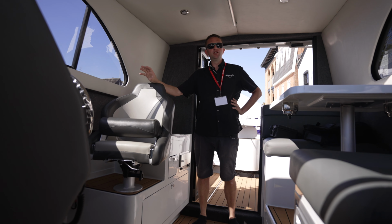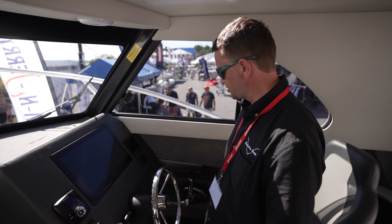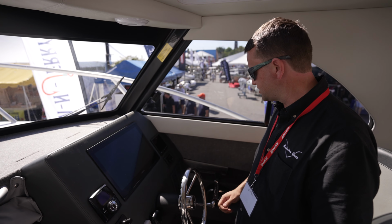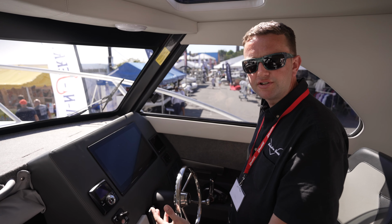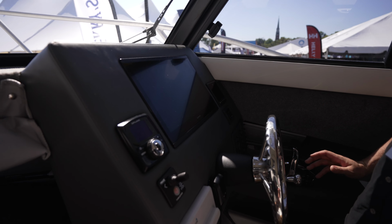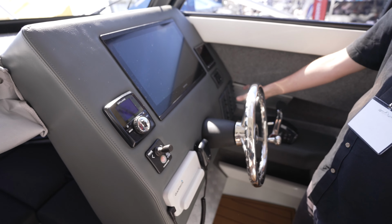Tell me a little bit about the helm and what you guys did here. This is our standard helm. We always vinyl upholster them. We like these steering wheels with a knob on them. They're really functional when you're at the dock, easy to go lock to lock. And a pretty standard dash. Got the 16-inch Garmin, VHF. This boat's got a max power bow thruster in it as well, just to make it more manoeuvrable. But all your controls are here for the whole boat, basically.